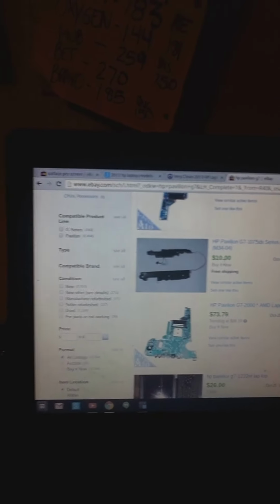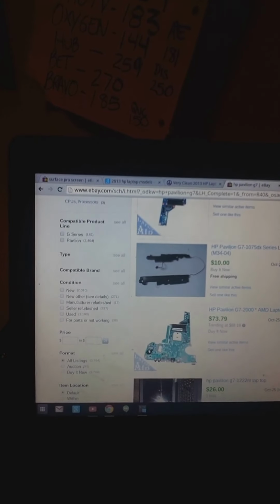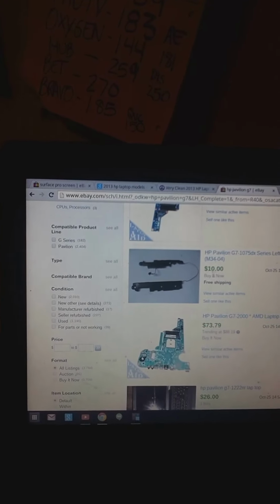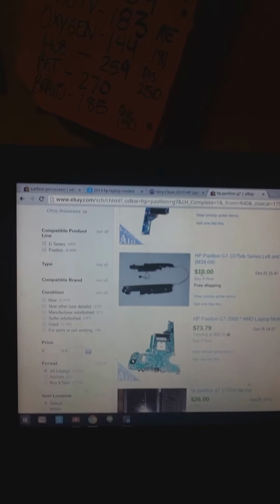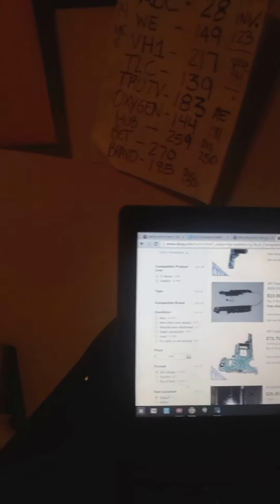Because say this date was for August, then that would be considered a going price for that time frame. We're in October now, so if this did say August, you would not be able to sell the left and right speakers for 10 bucks. It would go for cheaper. So you want to keep that in mind. Go with what has sold recently, October 25th. That was just today. So yeah, you can just scroll down here.